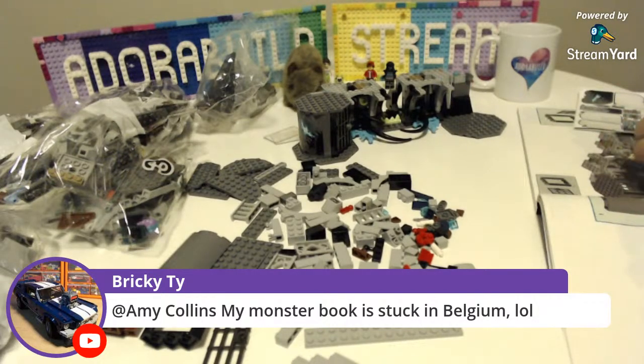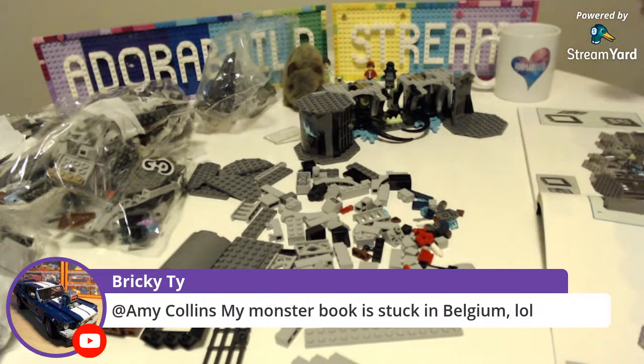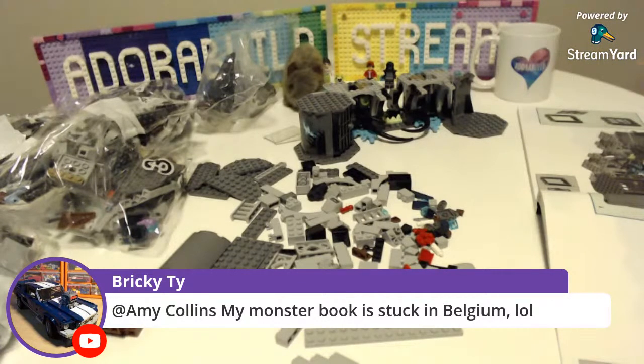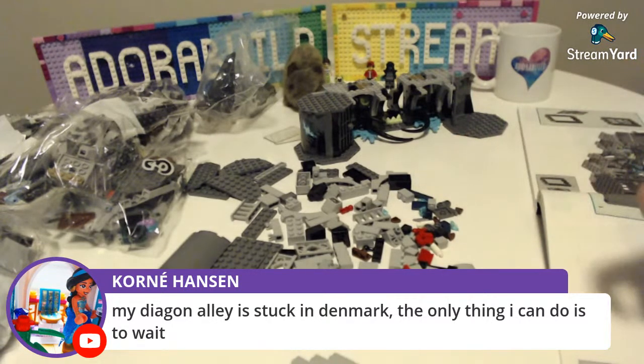Okay. Just doing stickers off camera so I can focus a little bit. All right, that one. And then another one of these doors. This way, that way. Oh gosh. Diagon Alley is stuck in Denmark. The only thing I can do is wait.